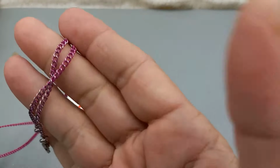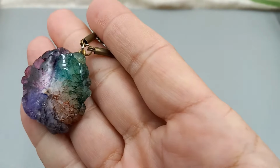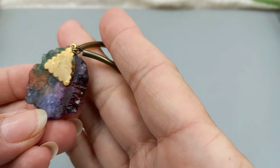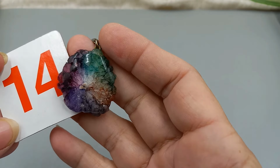Number 14 is gorgeous. So we have this pink. There's a little bit of wear here on the chain. But look at that. Isn't that cool? I am not positive. I think it's a resin. But it is just so colorful and so fun. We'll go ahead and do that for $2. That's number 14.